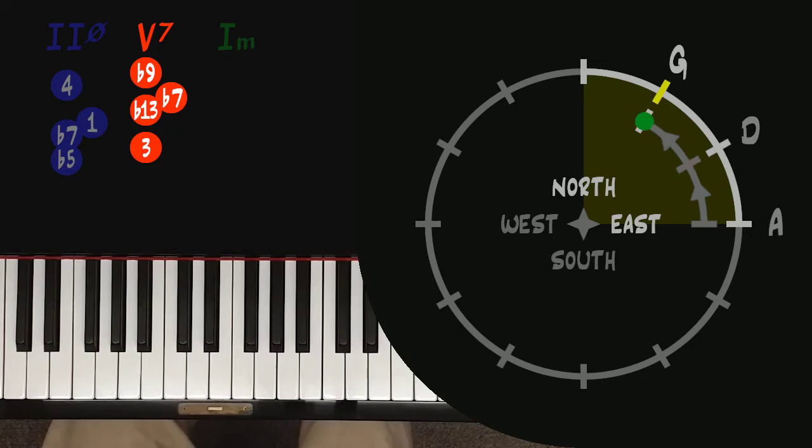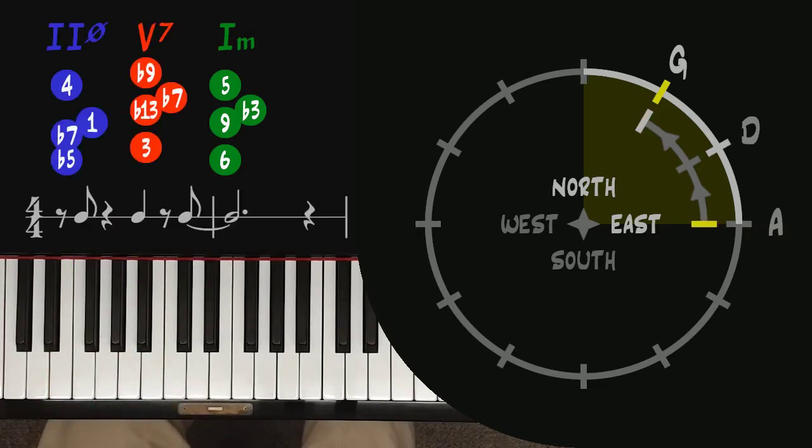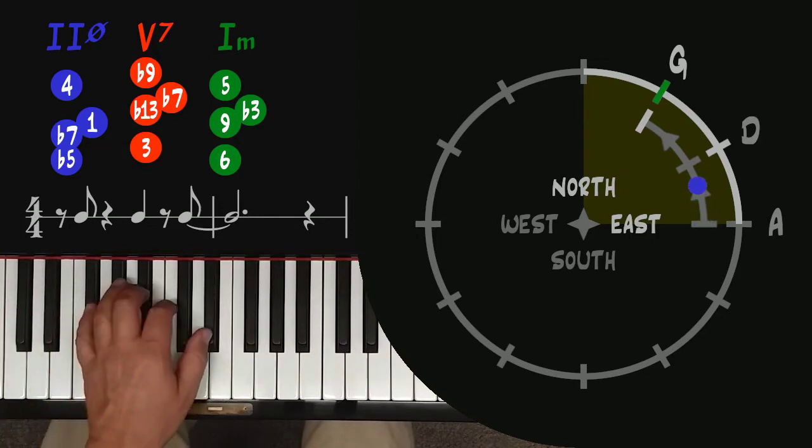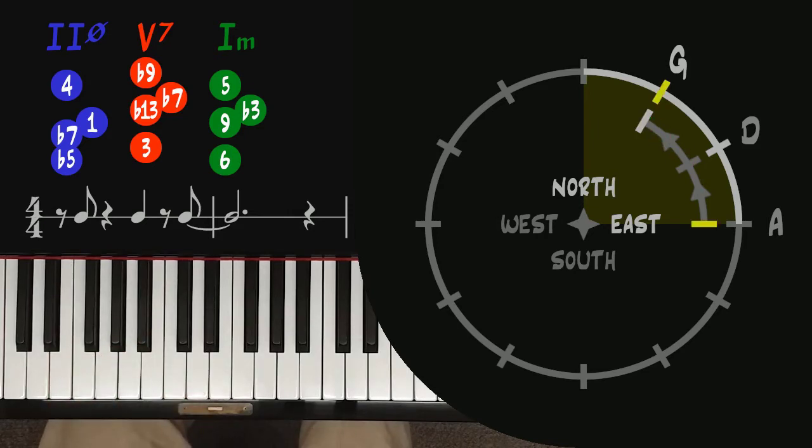The 1 chord is G minor. The voicing is the 6th, E, the 9th A, the minor 3rd B flat, the 5th D. The entire cadence. Let's play it together 8 times in a row while memorizing this segment of the circle.